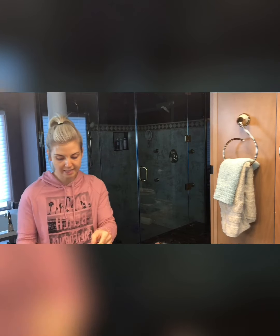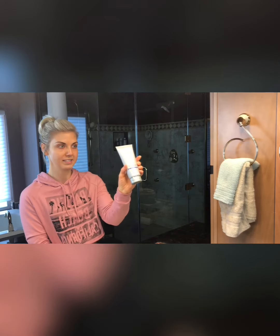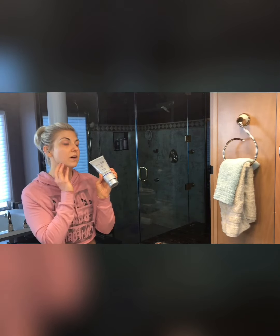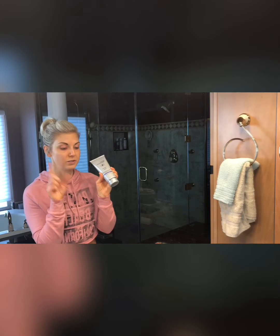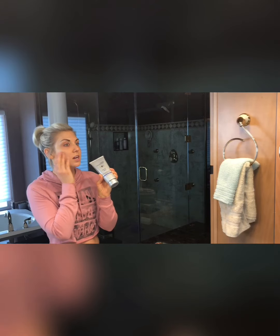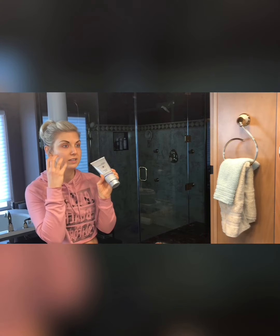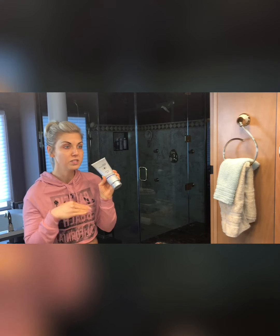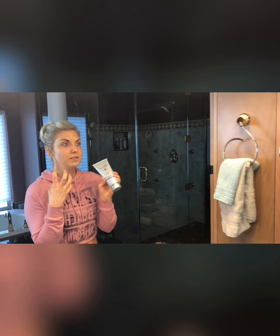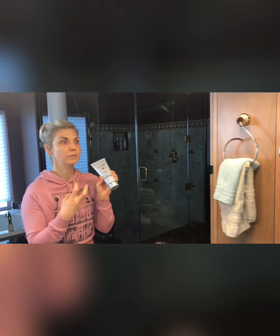So I've been loving that, plus the polishing beads. Again, a similar bottle, but I only use this one about one time a week, and it just kind of helps slough off all the dead skin. As the weather has been changing, my skin has gotten so dry, but this helps exfoliate and get off the dead stuff, so that the products that I'm actually using can sink in and really help generate new skin cell turnover, but also soak in.